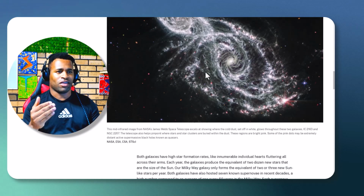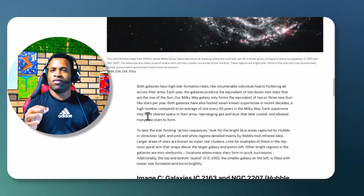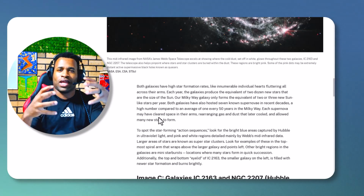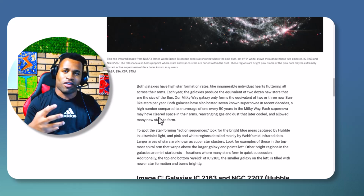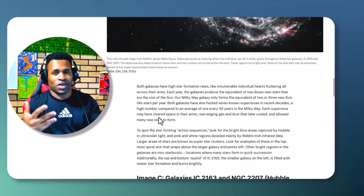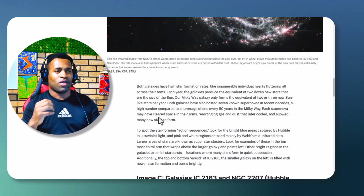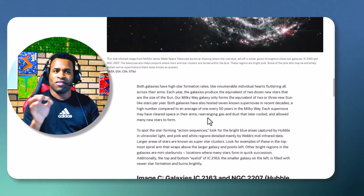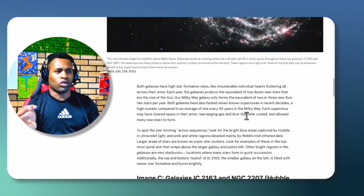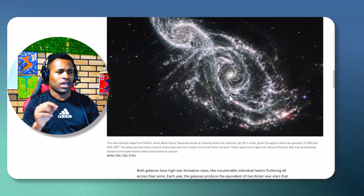Now, it says that every supernova, places where there are bursts of stars and explosions of stars, can emit a lot of material, and we can see that material in the form of gas and dust that later cooled, shown by these colors that are a little bit white, I believe, in this particular image.